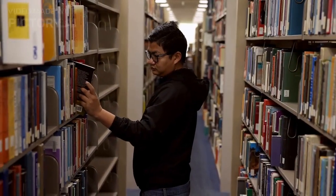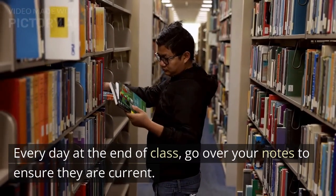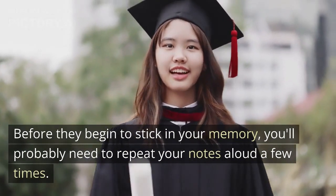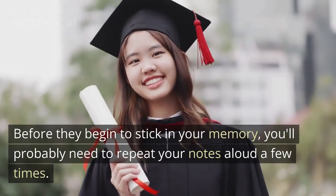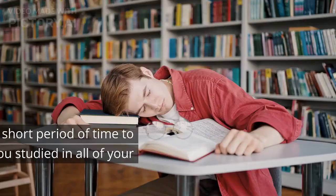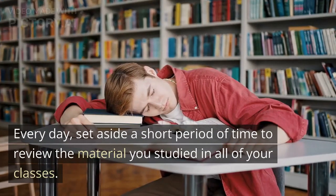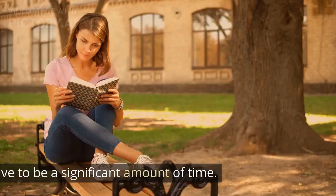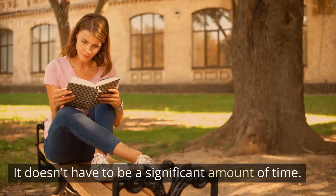5. Every day at the end of class, go over your notes to ensure they are current. Before they begin to stick in your memory, you'll probably need to repeat your notes aloud a few times. Every day, set aside a short period of time to review the material you studied in all of your classes. It doesn't have to be a significant amount of time.